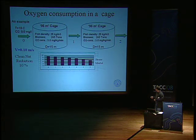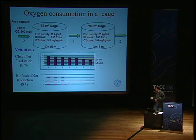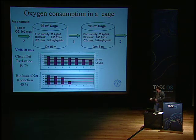After the 5th cage, we finally come down to a level of 6 milligrams per liter of seawater. That's the level of stress for fish. It starts to be stressed there. Come down to 3.5, it is mortal. If the fish is stressed about half an hour every day, it will not eat the next 24 hours. If the net, just as an example, is biofouled, you see there that the fish in the last cages will not survive, or at least they will not have optimal growth.